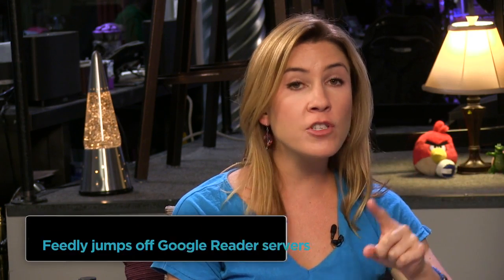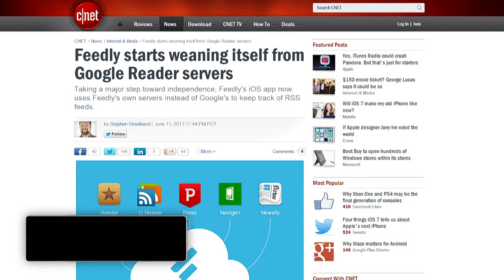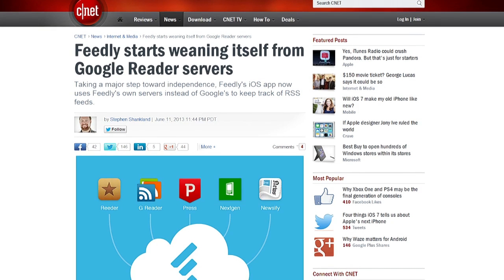I think this is a good option. I mean, that's what Flipboard essentially does, and makes a Twitter account. Feedly is making a lot of hay about how they're going to do an RSS feed. Well, what's interesting, actually, is that Feedly's iOS app, as of just a few days ago, is now not using Reader anymore. The Android version and the web version are, but Feedly for iOS, so that's iPhone and iPad, has actually replicated the Google Reader servers.